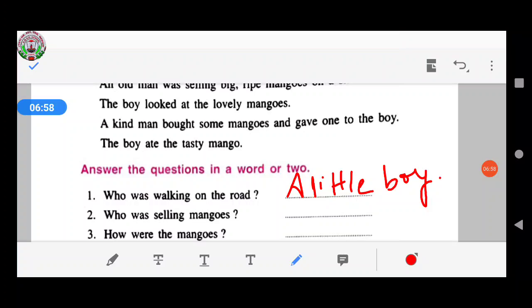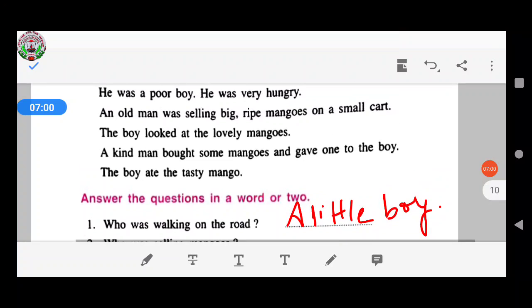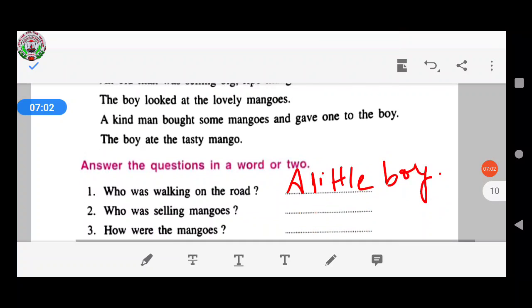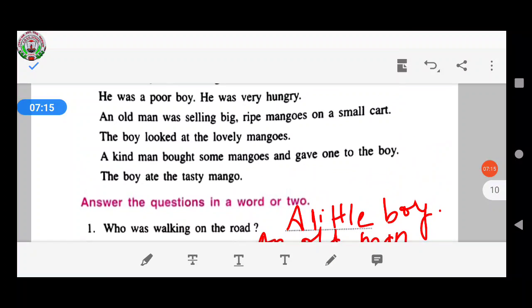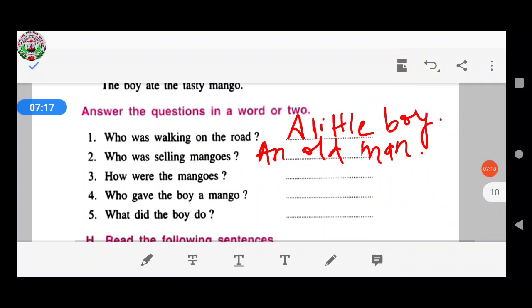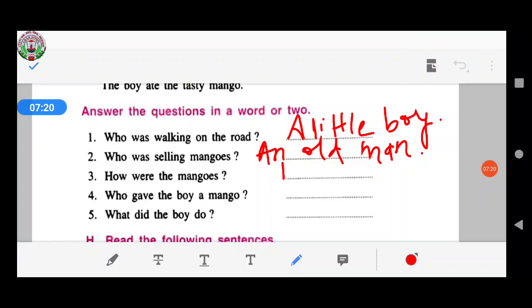Then, who was selling mangoes? An old man. An old man was selling mangoes. So the answer will be an old man. How were the mangoes? Yes, the mangoes were big and ripe. Big and ripe.